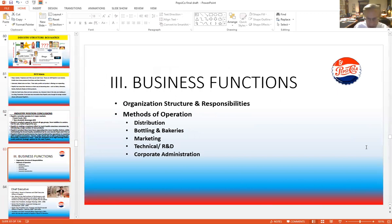Okay, so that's the end of the external environment. I might add that was the largest section. Now we're going to talk about the business itself, PepsiCo's organization structure, and then how it operates.